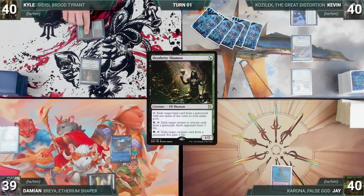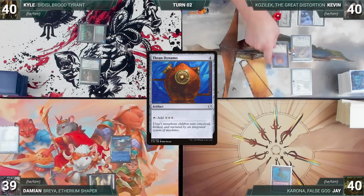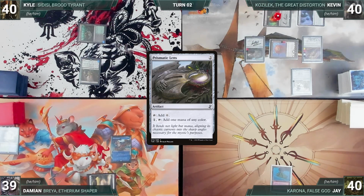He passes. Kevin draws and plays a Blast Zone, entering with a charge counter. He casts a Thran Dynamo. Mystic Remora triggers and Damien draws. Kevin casts Prismatic Lens. Remora triggers and Damien draws again.